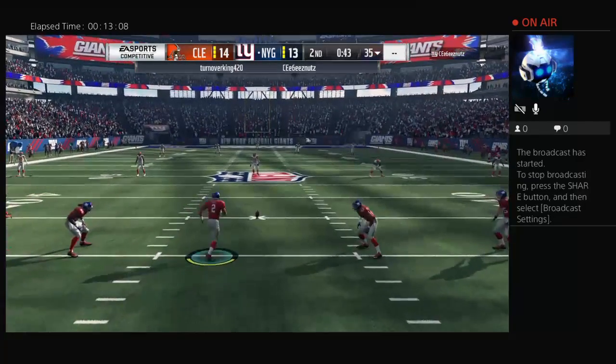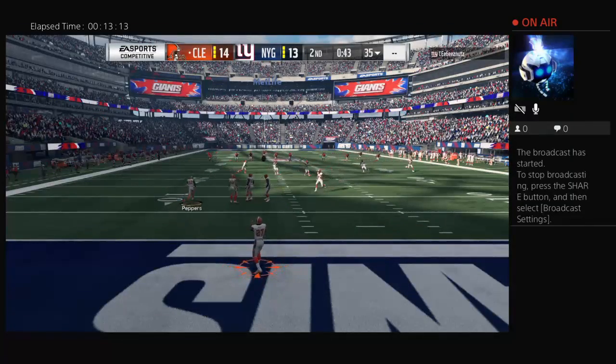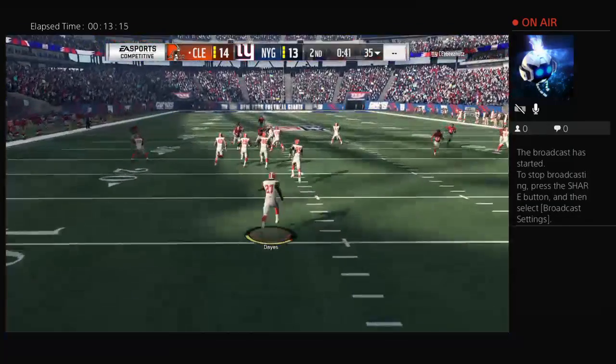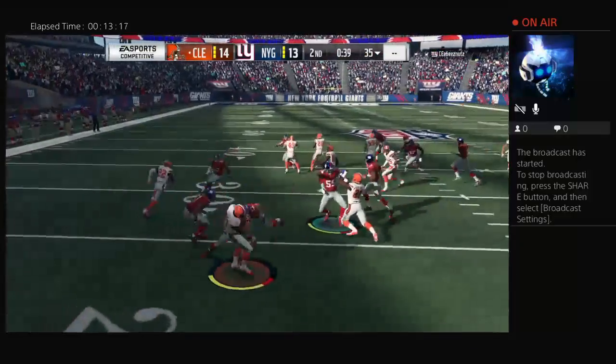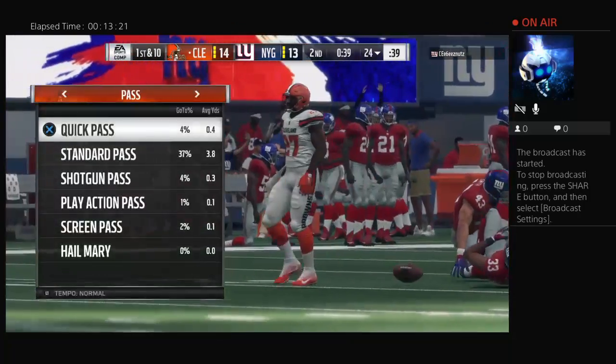Rosas now to kick this one away. This is fielded a couple yards deep. He'll bring it back to just about the 25, call it the 24-yard line.